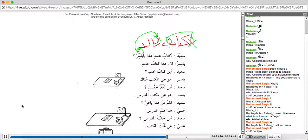Okay. Now, the reason we give for kitabu to have one dhamma, we say kitab has one dhamma because it is mudaf, mudafun. And the reason Khalidin has got two kasras, we say because it is mudafun ilayhi.